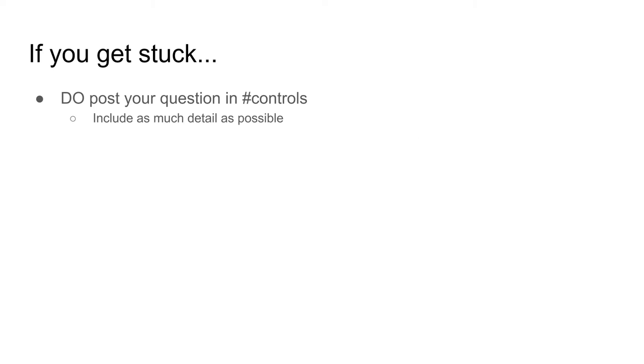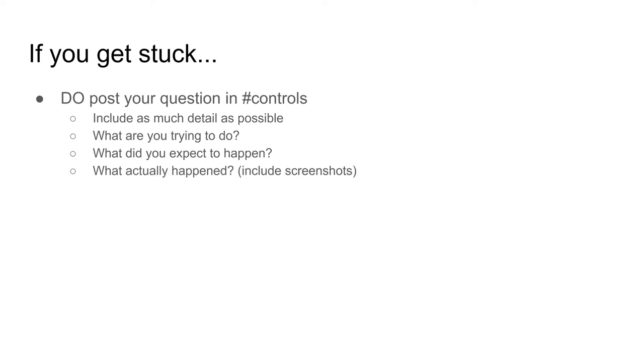If you're working on something for this class and you get stuck, do ask questions in the controls channel in Slack and give as much detail as you can. If you're trying to do something, what were you trying to do? What did you expect it to do? What actually happened? It's good to include screenshots and copy and paste any output from the computer. Don't omit information. This is going to make it really hard for the person debugging to actually help you out.